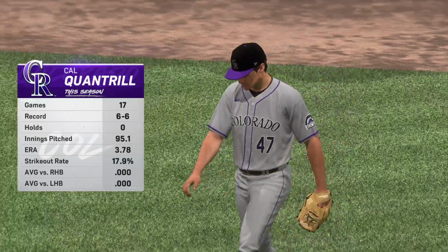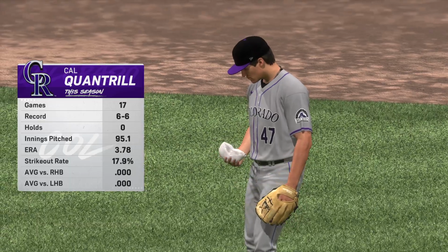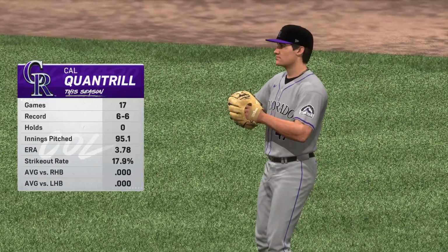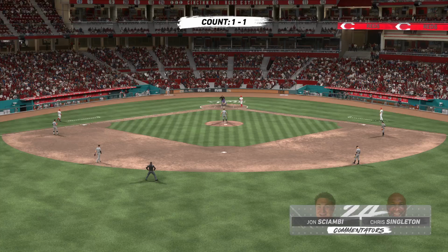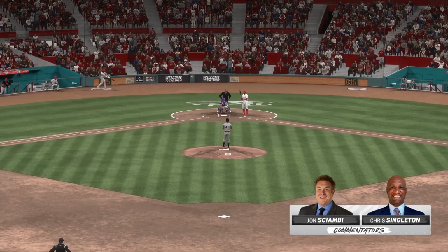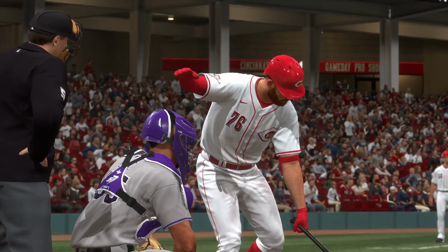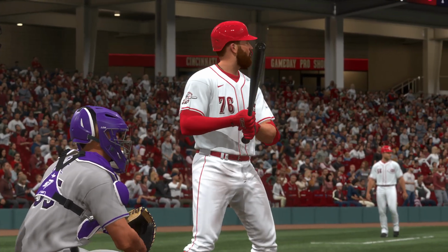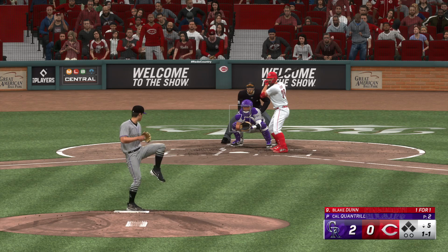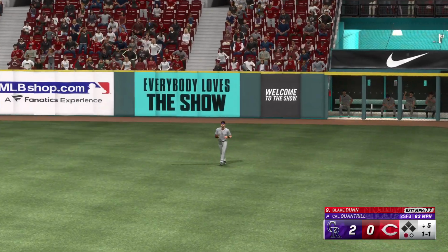Now to start the bottom of the fifth and taking over on the mound, Cal Quantrill. Should be a good first matchup for him here. He's been doing a great job against right-handed bats so far this season. They've had a lot of trouble squaring him up. Blake Dunn, the next to hit for the Reds, the right fielder. Hit in the air, right field. Hauls it in, and there's one away.